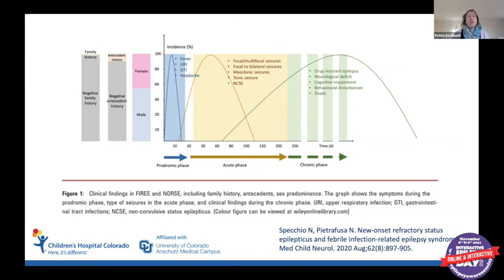The seizure treatment in the acute phase tends to be that seizures are pretty hard to treat, but there's some newer data looking at different inflammatory pathways that may be related in this condition. And so we're considering some new treatment options in this condition that maybe will help improve outcome long-term. The average length of stay for people who present with NORS is about 1 month.